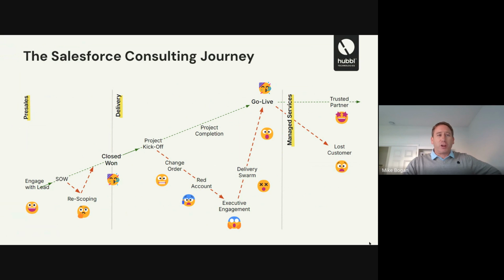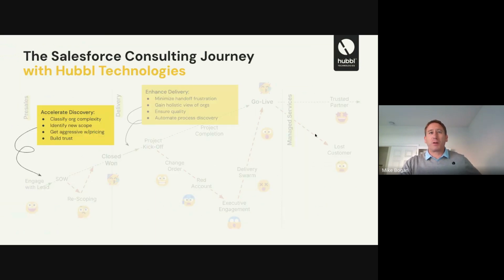So you're engaging with leads, trying to build a statement of work. Depending on who you're working with, you end up in these rescoping environments. And then once you do get to a closed won project, you can hand that off. Depending on the way your organization works, oftentimes the delivery teams would get inside of that org and understand that there's more work to be done, which leads to change orders, red accounts, even executive engagements. Delivery swarms, that concept of pulling people in off of one project to save another project. We all want to be on this green path, moving up to trusted partnership and managed services. And that's what we'll be talking about today.